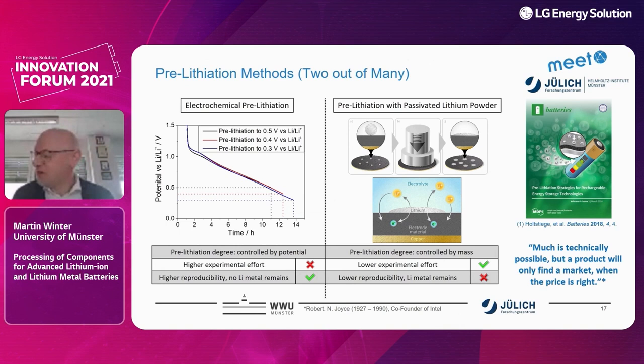The pre-lithiation by electrochemistry needs a higher experimental effort, but higher reproducibility is also given because, if you are accurate, no lithium metal remains. The pre-lithiation with passivated lithium powder depends on how precisely you can dose the powder. It has a lower reproducibility and also some lithium metal remains, depending on how much lithium metal you are using. Still, I want to mention that this paper has been awarded as a paper in Batteries, that's a journal. But much is technically possible, and at the end you have to think about a pre-lithiation method which is somehow incorporable in the process that you have in your cell manufacturing, because only then can you find a market where the price is right.